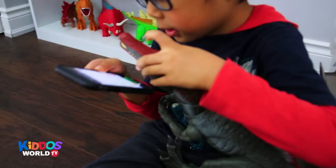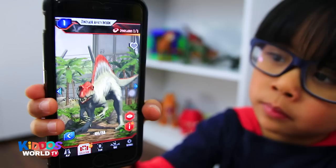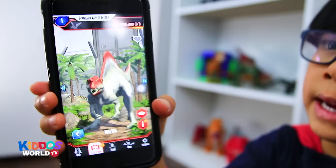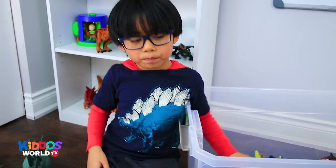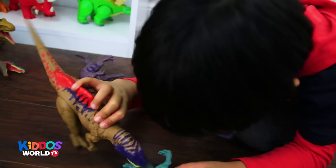Next is a Spinosaurus. Did you scan it? Yes. Alright. Show the camera. Wow. The Spinosaurus. The next one. Carnotaurus. Wow. It was gonna eat the Protoceratops. It's a carnivore, right?